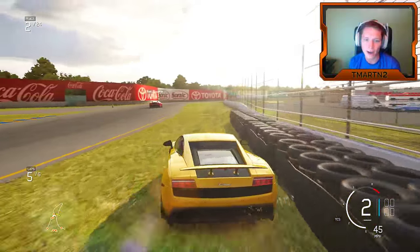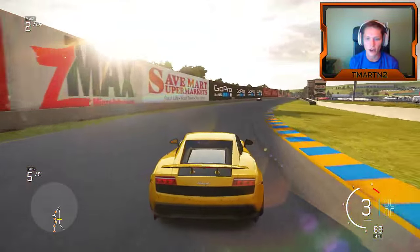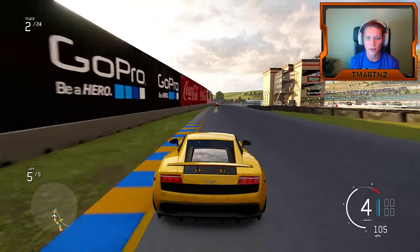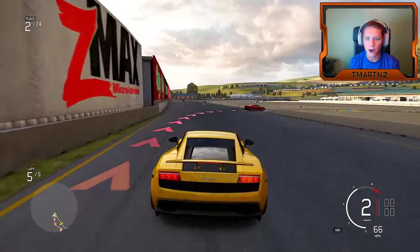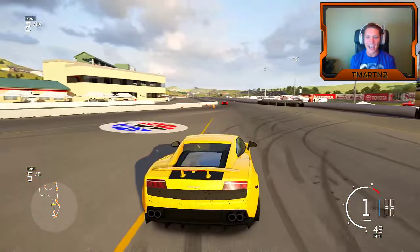Oh, we couldn't get him. I was gonna spear him right there. Just run straight into him, dude. I have another idea. Oh no, there's a wall there. Dang it. What a dickhead, dude.